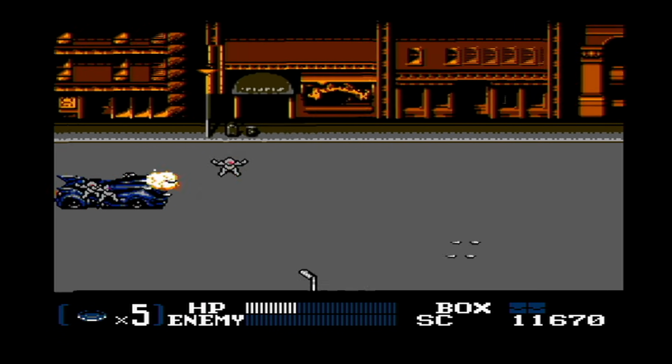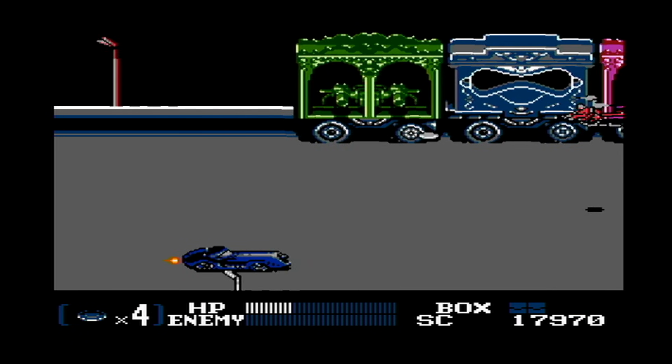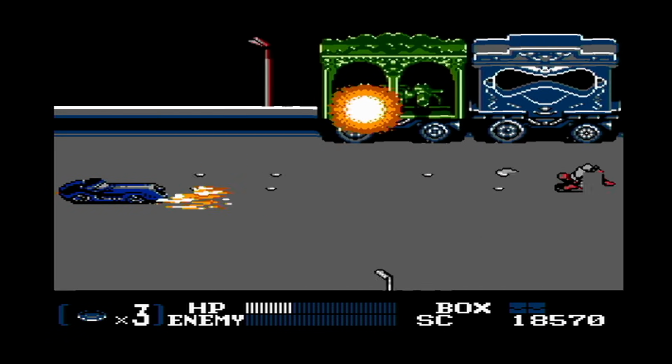of this traveling circus. Remember when I mentioned we will come back to our power-ups? Well, peep what we have here. Tiny bat discs that act like miniature heat seekers to pick off the many thrill seekers pedaling across the freeway on their motorbikes.